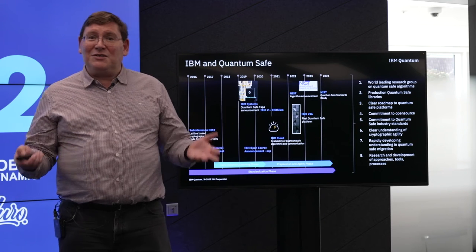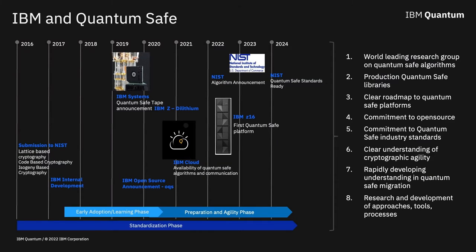And IBM's been on this route since 2016. We submitted these algorithms to NIST in 2016, but we haven't been sitting there doing nothing since then. In 2019, we announced our quantum safe tape units using one of the algorithms that's the final, Dilithium.